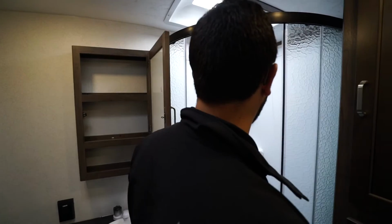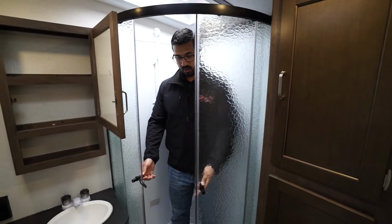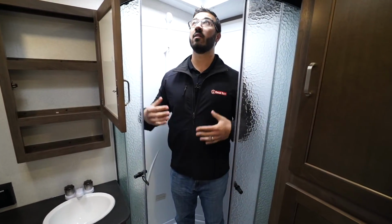Again, if this is the main spot you'll be getting dressed, you probably want a lot of your clothes in here. Neo-angle shower with doors and a roller track. So that way when you're done showering and you open the doors up, all the water goes down into the shower pan instead of on the floor.